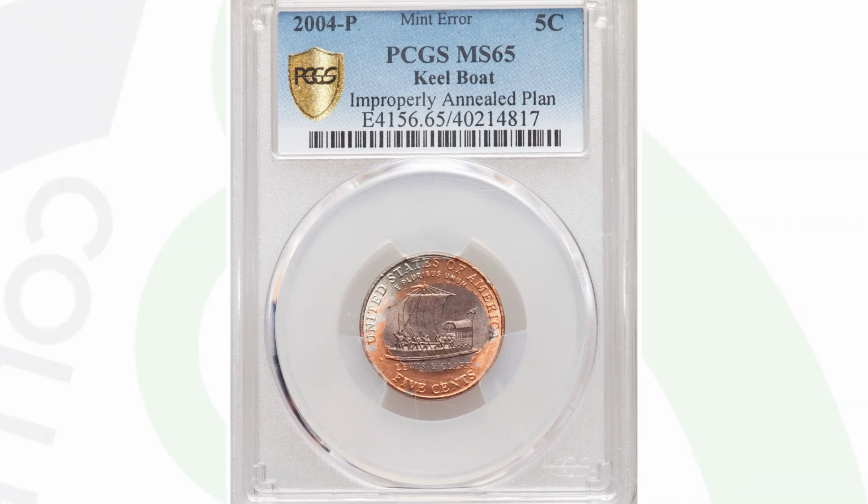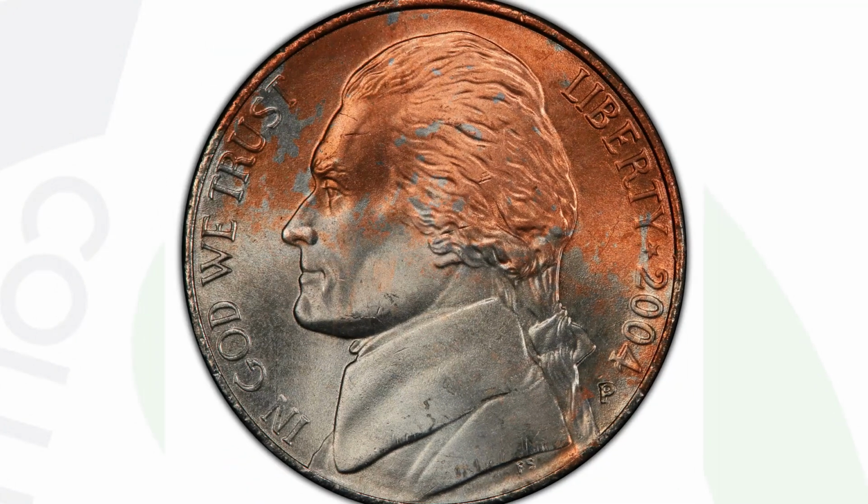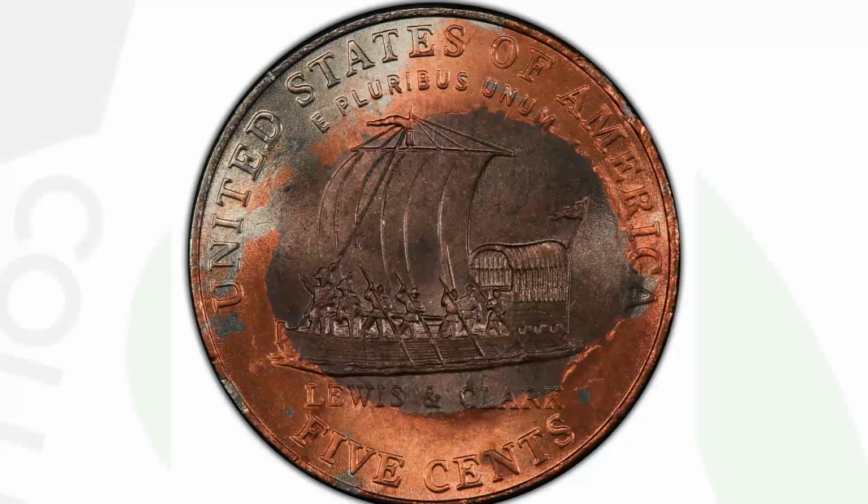Next up is the 2004 Jefferson Nickel with the keel boat reverse. This has an improperly annealed planchet. So you'll see the inner copper layer of the coin along with the clad layer. So pretty cool looking coin here. $57 is what they got for this coin at auction.